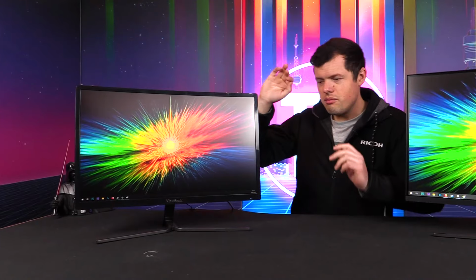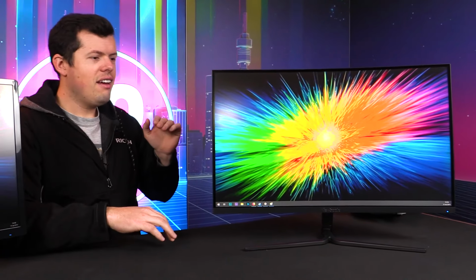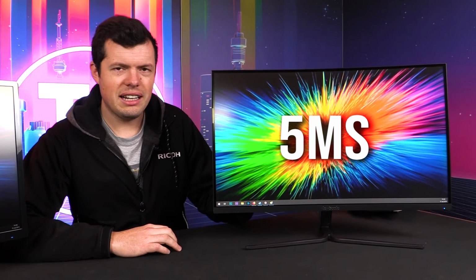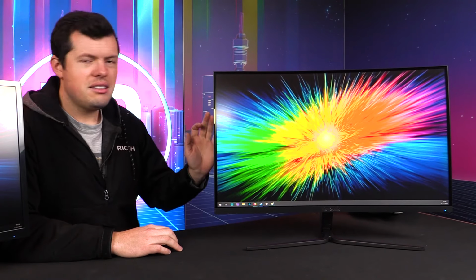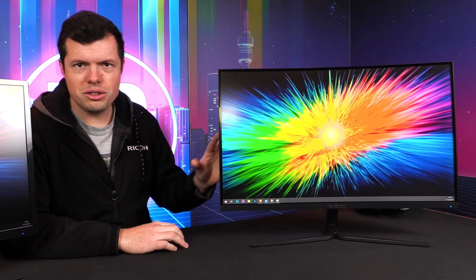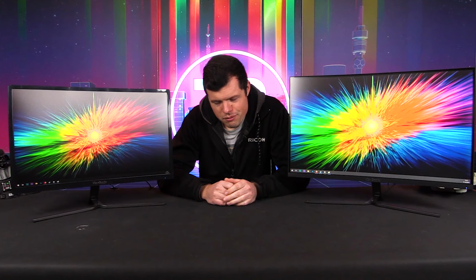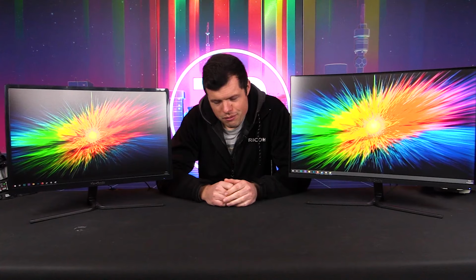Brilliant job. This monitor comes from the same business unit, and I don't know what they were thinking. 5 millisecond response time, so the colors drag, which is less than ideal. Terrible contrast ratio. It's literally the exact same settings on these two monitors, the exact same background, and you can just see, even looking at the bottom bar, how different they are in contrast ratio.